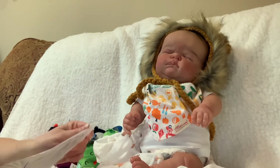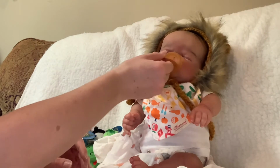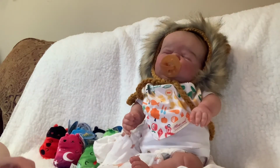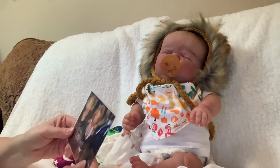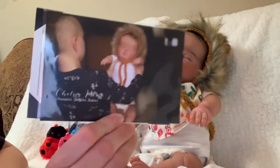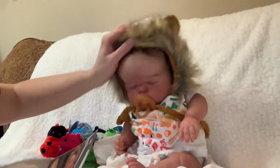I can get this out. And here's his little passy. I love that she's been putting passies with the babies lately. So here's his picture. Chelsea Pierce, Pumpkin Sparkles babies. And his cute little lion hat that he's wearing right now.